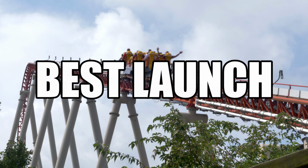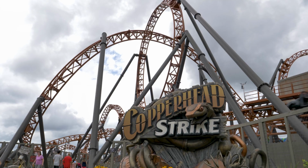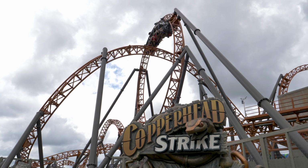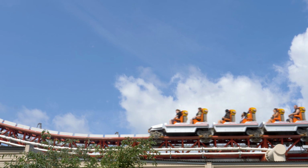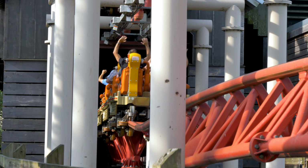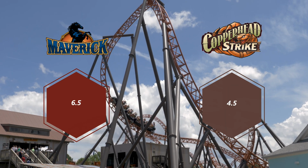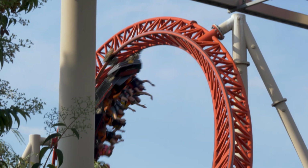Best Launch. Another no contest category, Maverick clearly has the better launch. Copperhead Strike has some of the weakest launches I've ever experienced on a roller coaster. Maverick, though not as intense like Top Thrill, Storm Runner, or King Ka, still packs a punch, especially during that second launch into the tunnel. Copperhead Strike may have that seamless second launch with the airtime hill, but it never reaches the high marks that Maverick is able to pull off.